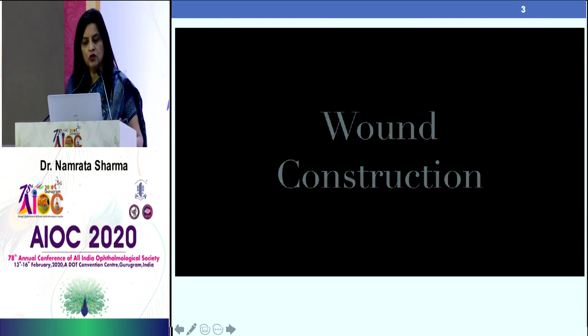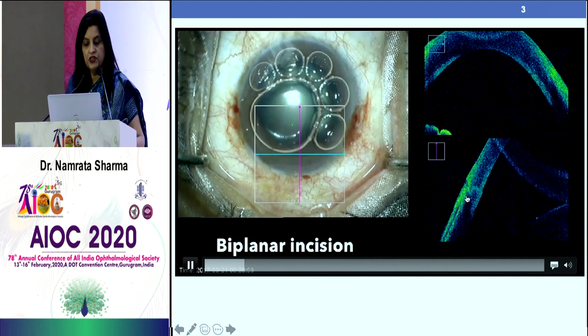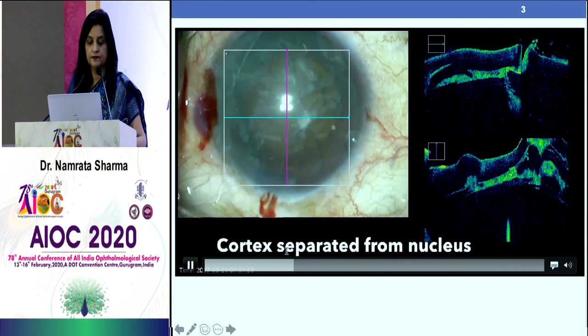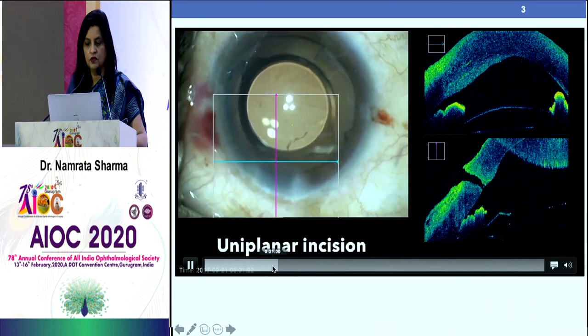Now, this is just to show what you can see through the intraop OCT, simple steps of phaco. So if this is a biplanar incision, you can actually see the biplanar incision here on the intraop OCT microscope in the same field as the surgeon's own field. And when you make a uniplanar incision, then also you can see it.